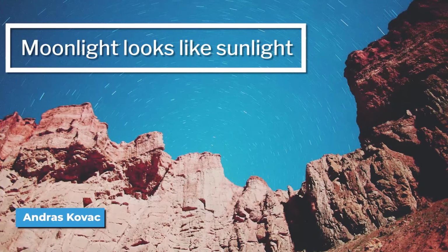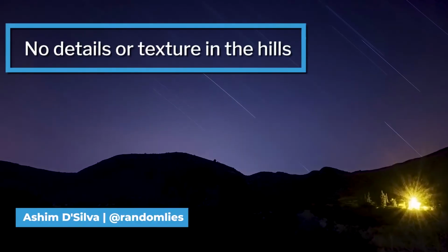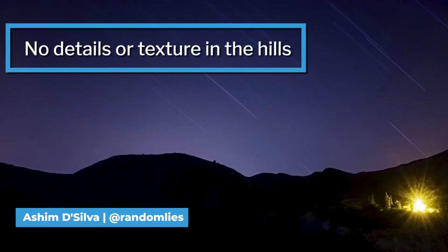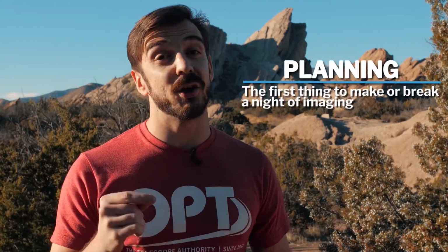A full moon will make your shot look like it was taken during the daytime if your exposure is long enough, and a new moon can make your foreground look pitch black with no details. I personally like shooting with a moon that's 20 to 40% illuminated, but this is all based on preference and you can just experiment for yourself to see what works best for you. Planning is the first thing to make or break a good night of imaging.